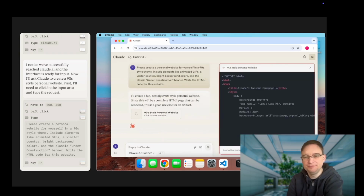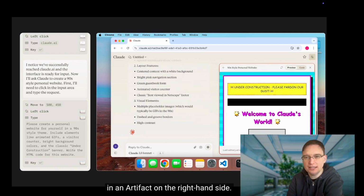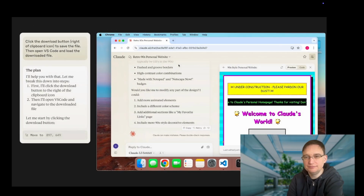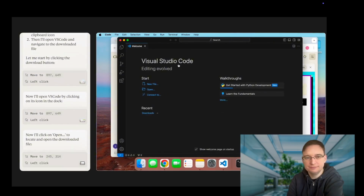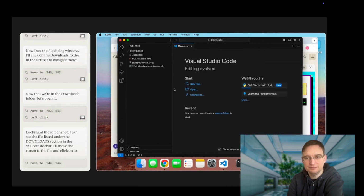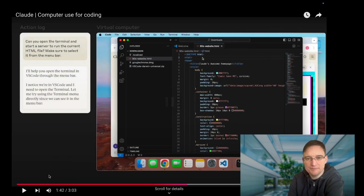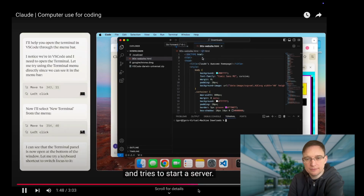Claude.ai returns some code, and that gets nicely rendered in an artifact on the right-hand side. Look at that. That looks great, but I want to make a few changes to the website locally on my own computer. Let's ask Claude to download the file and then open it up in VS Code. Claude clicks the Save to File button, opens up VS Code, and then finds the file within my Downloads folder and opens it up. Perfect. Now that file's up and running, let's ask Claude to start up a server so that we can actually view the file within our browser. Okay. Claude opens up the VS Code terminal and tries to start a server.